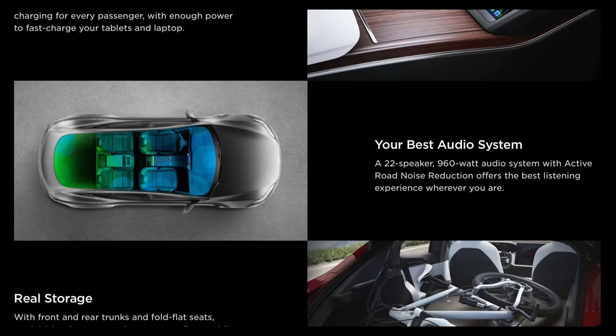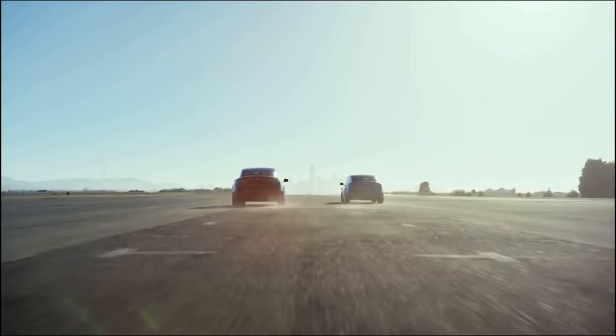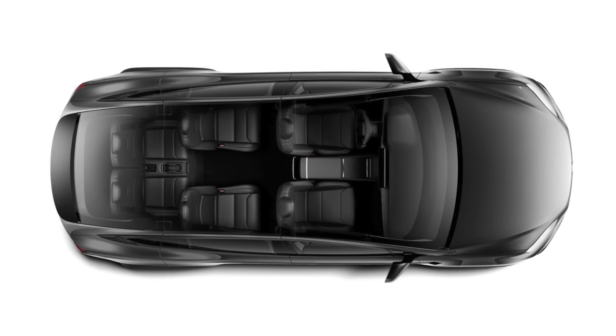Today we're getting into the latest Tesla news, including Tesla entering the audio business, new Model 3 and Y updates, Model Y production at Giga Texas, Model X updates, and more, so let's get into it.